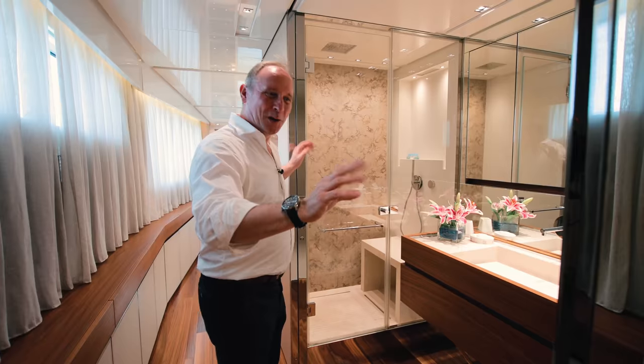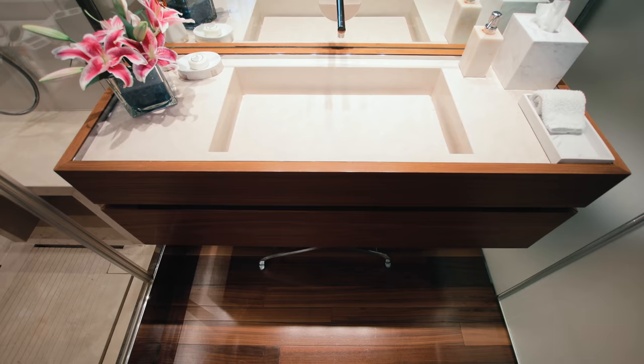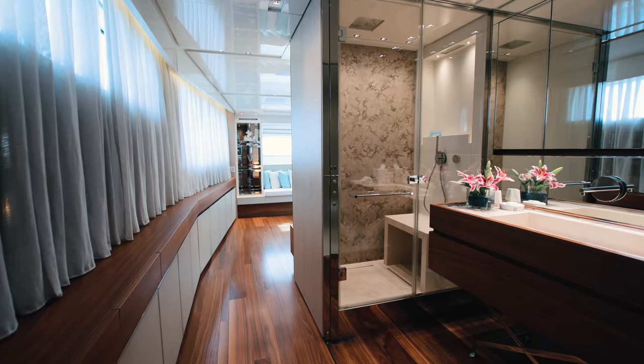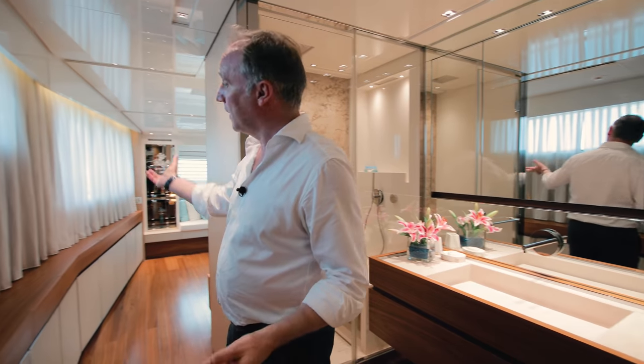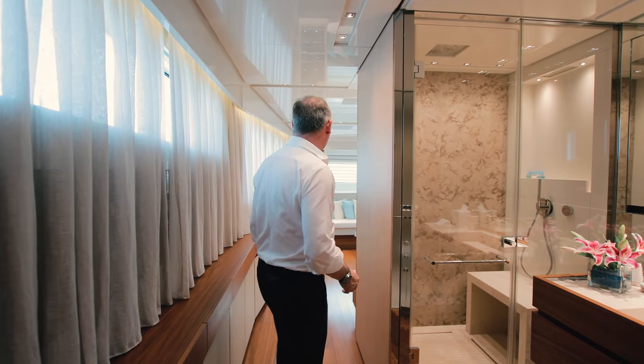Now, it's not always opened up. There are sliding doors that close here, but you have this gorgeous design sink as well as the head itself and a really big shower there as well. Just a beautiful way to wake up in the morning, go in there, have a shower, and start the day.